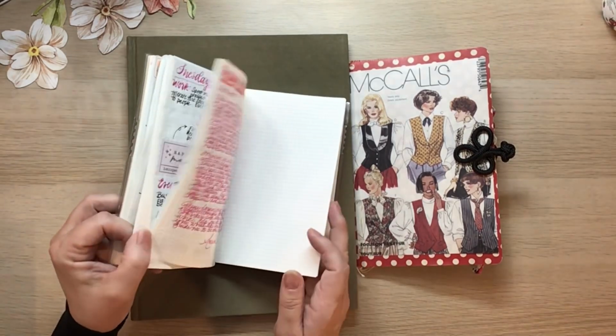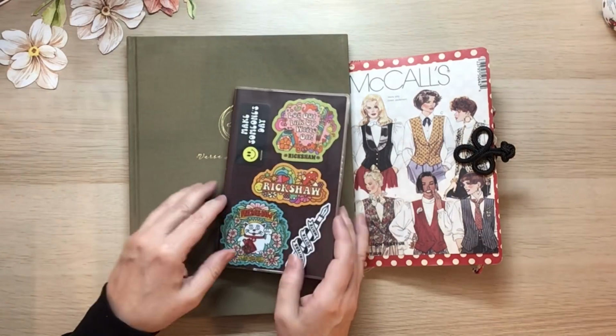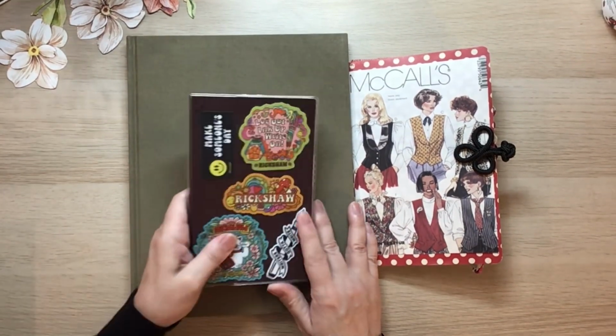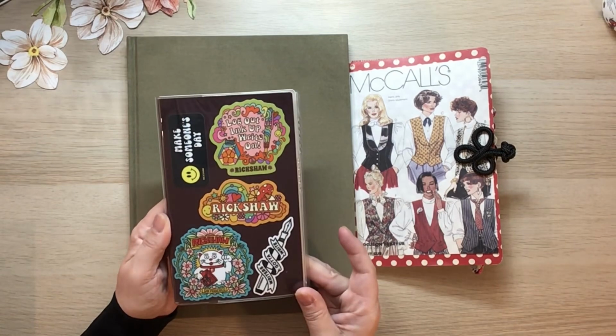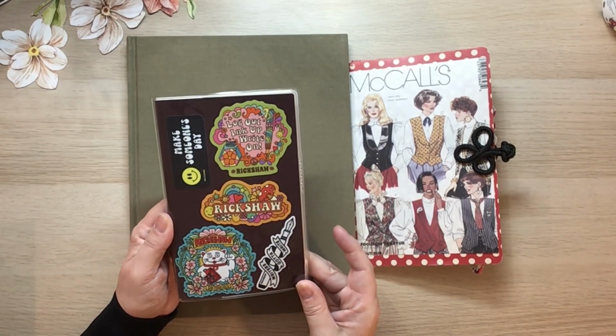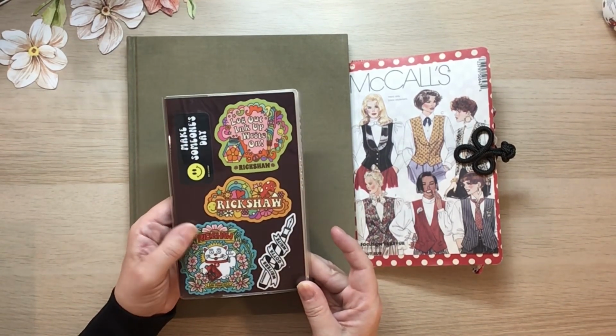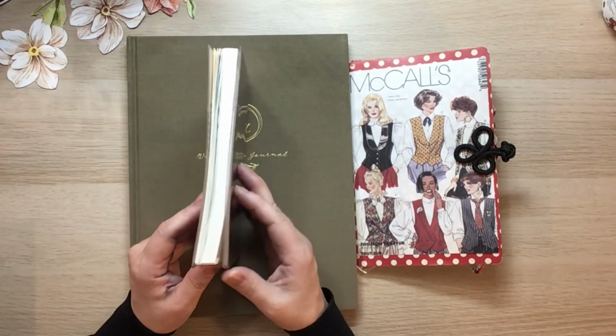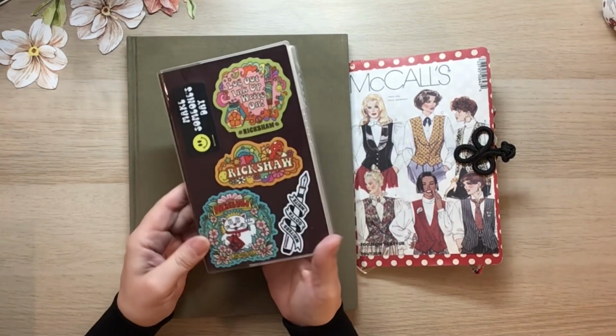I did use it as a planner briefly, but yeah, this is my Bible study notebook, and I love the stickers on here from Rickshaw. And if you've not, I don't have it here. If you've not used any of their pen cases, check them out.